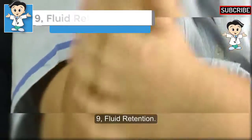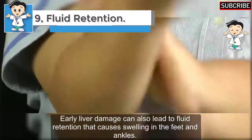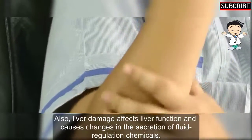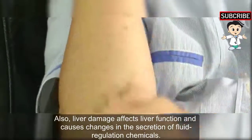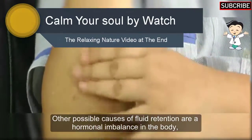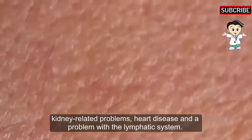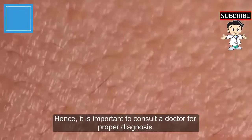9. Fluid retention. Early liver damage can also lead to fluid retention that causes swelling in the feet and ankles. This is also related to ascites and portal hypertension. Also, liver damage affects liver function and causes changes in the secretion of fluid regulation chemicals. Other possible causes of fluid retention are a hormonal imbalance in the body, kidney-related problems, heart disease and a problem with the lymphatic system. Hence, it is important to consult a doctor for proper diagnosis.